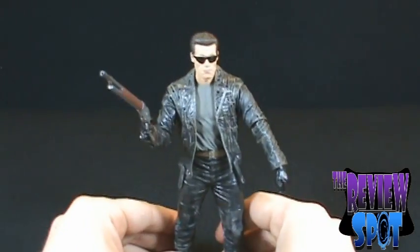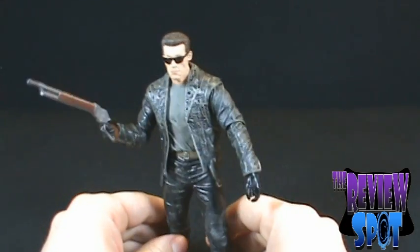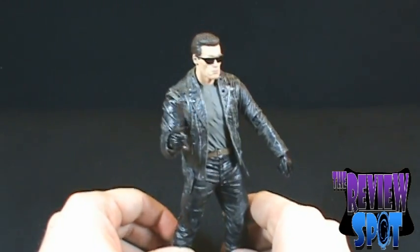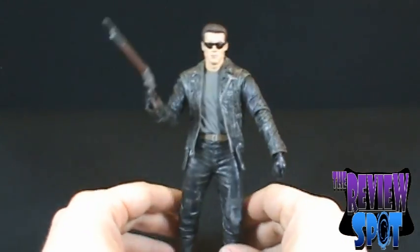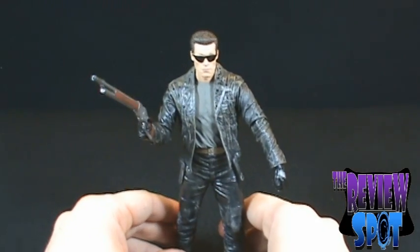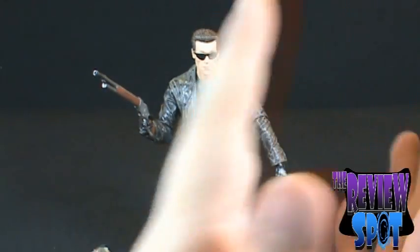Well done, NECA. Well done, guys, for releasing a figure such as this. It's nice to know you're really catering to Terminator fans out there by giving us a figure such as this. So well done.